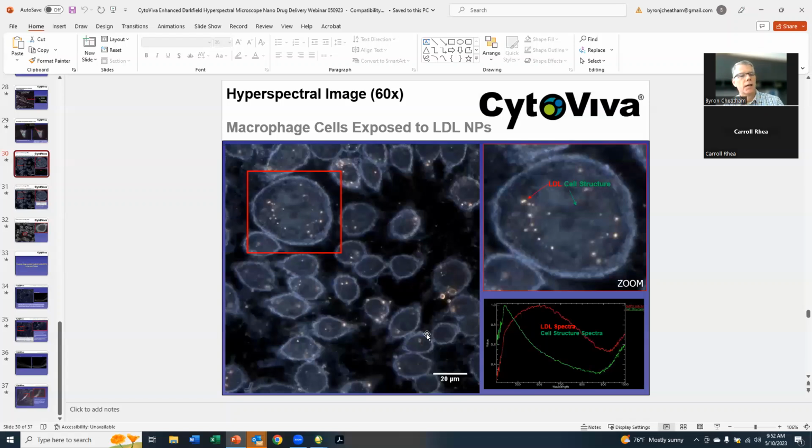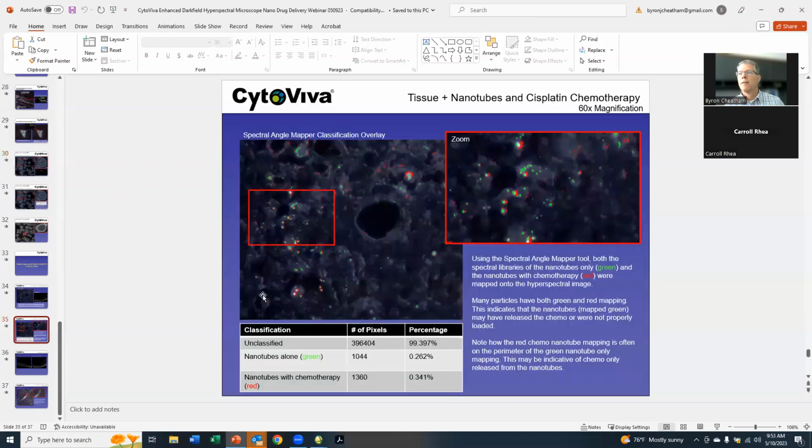And I apologize, I was going to share an application this morning of spheroids, and I'm not going to try to find that data. But you can tell from the tissue sample that we demonstrated here that if you take a spheroid and expose it to nanoparticles or to free drug, you can cross-section the spheroid the same way that we sectioned this tumor tissue here, and conduct the same analysis there as well.